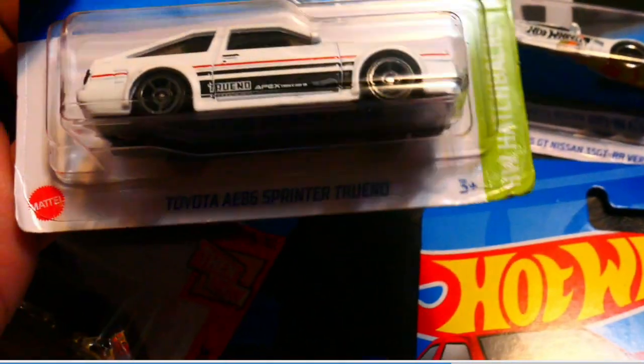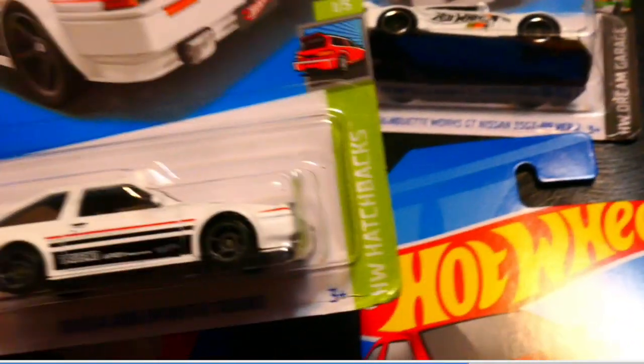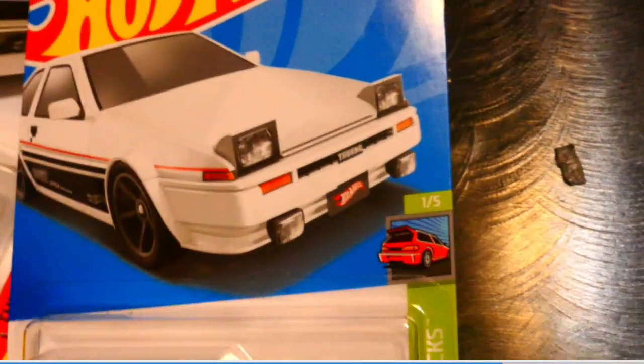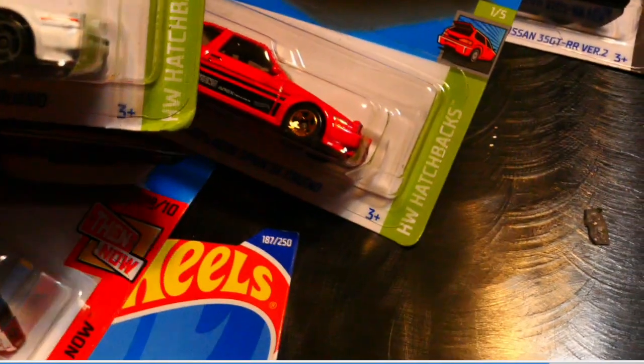Not everything is going to be mint packaging. You've got to be careful with how Amazon packages, as you can see here in the corners. But again, I open mine, so I don't really care. But let's see here. You can see the two versions of those AE86 that you can get really cheap right now. Just the difference of paint. It's just really interesting. It looks like the red, they really put more into that.